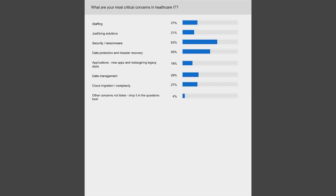And it looks like top concern is around security and ransomware, followed by data protection and disaster recovery. And then it looks like a very even split among staffing, justifying solutions, data management, cloud migration, complexity around cloud. 4% of you said other concerns not listed. Drop those in the questions box.